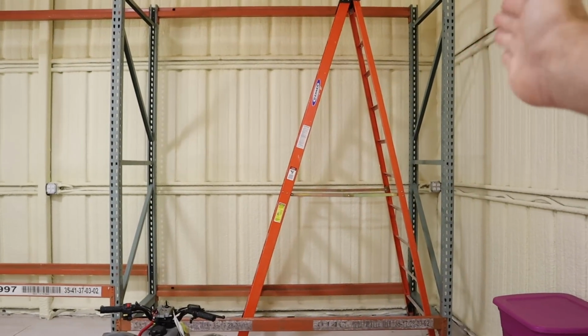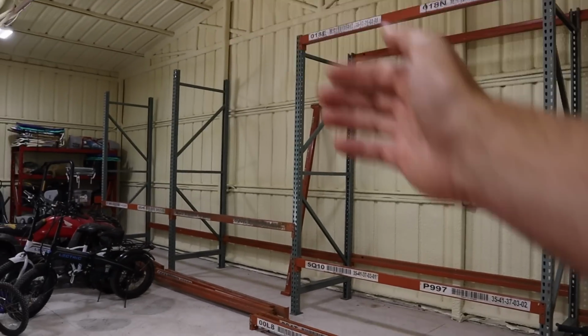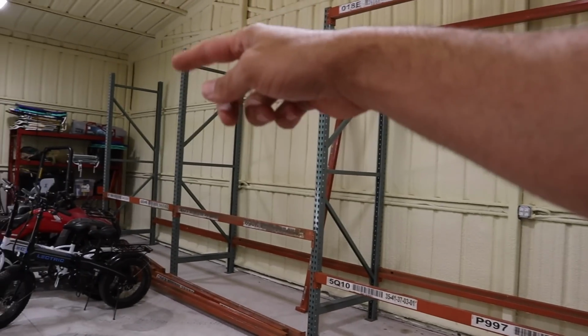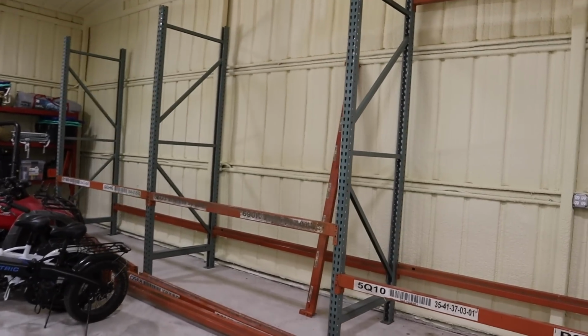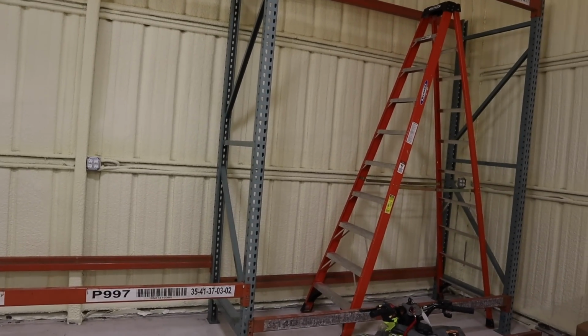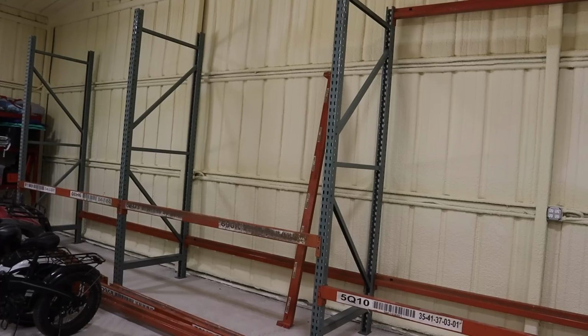Okay, so the way you buy pallet rack shelving is you buy your first bay. So it's got an upright and an upright. And then you add on however many sections you want. So you got starter bay, add on, add on, add on. And these are 10-foot sections. So I bought 8-foot sections. These are 8-foot sections. And I bought 4 total. So I got 32 feet.